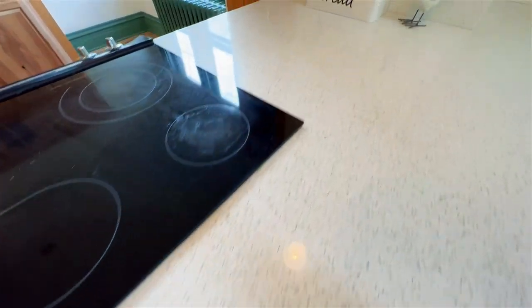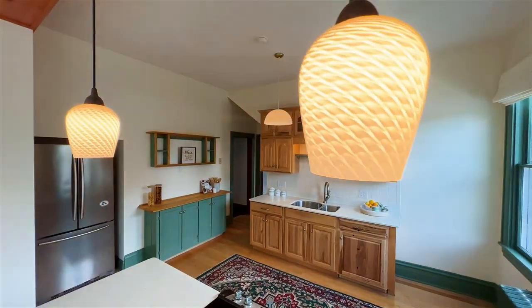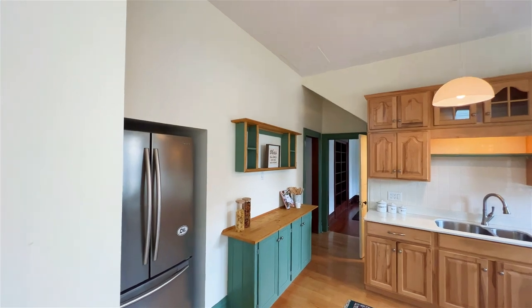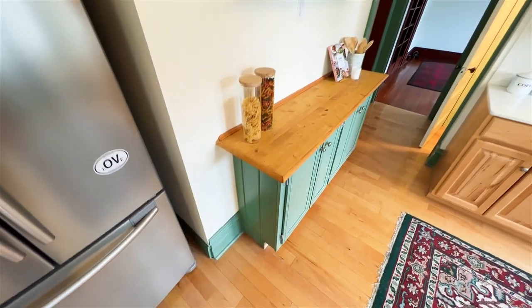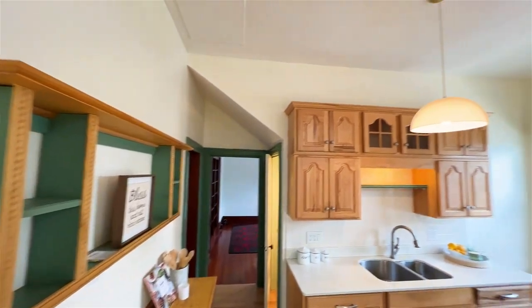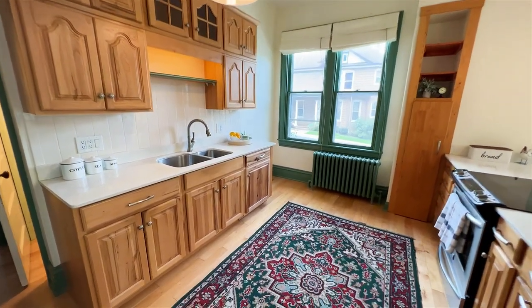Beautiful cream colored quartz countertops with flecks of gray and even a little green in there. Check out these beautiful pendant lights, really cool pattern on those. And in this kitchen, we've got everything state of the art. This is just a beautiful stainless steel Samsung refrigerator with a freezer on the bottom, a buffet built into the wall there, and some shelving, as well as your standard cabinet setup, and plenty of storage throughout.